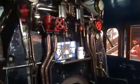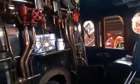Have a quick pop upstairs. There we go. See inside Mallard's, not cockpit, can't think what this area's called now.